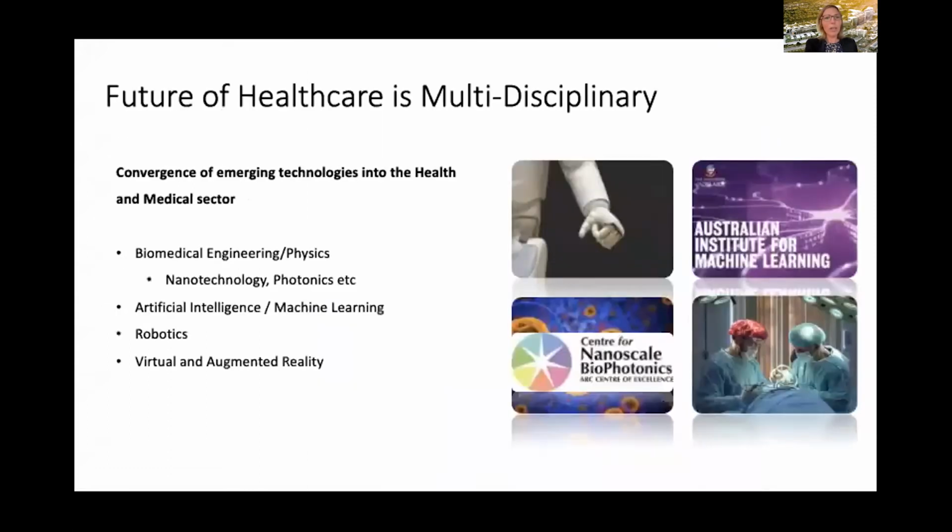A large focus of Adelaide Biomed City is around the convergence of emerging technologies, looking at the future of healthcare. It's very multidisciplinary. That spans from biomedical engineering to photonics, artificial intelligence, robotics, AR and VR. We recently had a lot of conversation with the defense sector. They have a large biotech defense initiative. We've been working a lot with AIML, the Australian Institute for Machine Learning, and the larger AR VR groups.